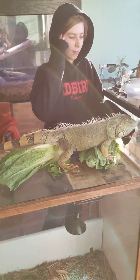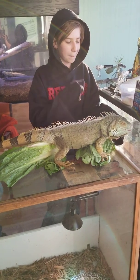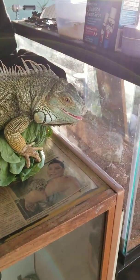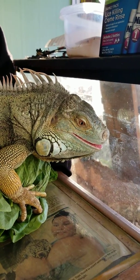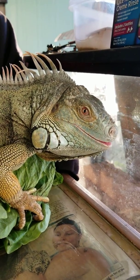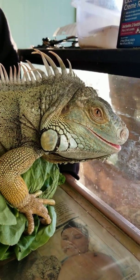Like most things here, we don't really trim his claws all that much. He has a large naturalistic enclosure. We want him to be able to climb and do all the things that iguanas are supposed to do, so it keeps him from getting fat. That means when he climbs on you, though, just like the monitors that we played with a couple of days ago, if your skin isn't thicker than tree bark, he doesn't know the difference. So he's going to dig in and climb on up.